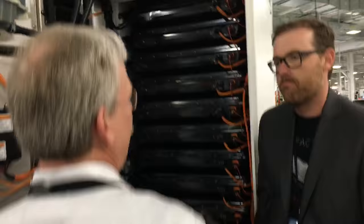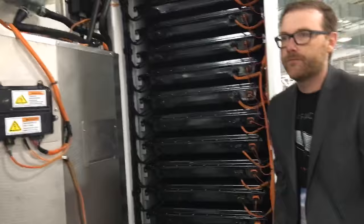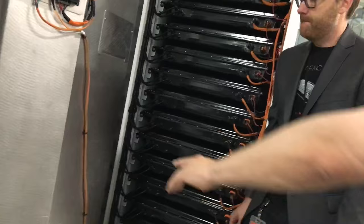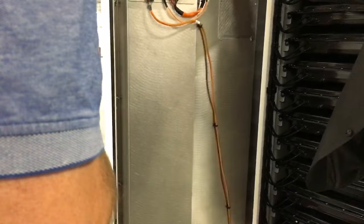Is the power wall liquid cooled? Yes, it is. It's all self-contained. That's part of the reason why Tesla batteries are so much better. They actually thought about the engineering. They manage the thermal. One of the packs back there, you can see we have a radiator, fan, and coolant. This is a fully self-contained thermal cooler, a self-contained refrigeration unit.